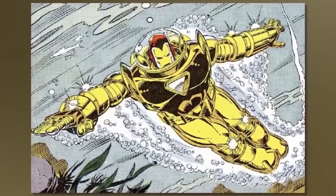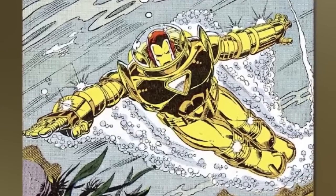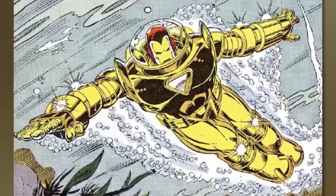The armor is treated with lights and a bioluminescence to allow Tony to see in the pitch darkness of the oceans. It's also maneuverable enough for Tony to handle fighting whales, sharks, or the Submariner himself. He doesn't use it as often as other armors, but this suit proves Tony can handle pretty much any environment pretty well. Now, why is this armor dumb, you ask?